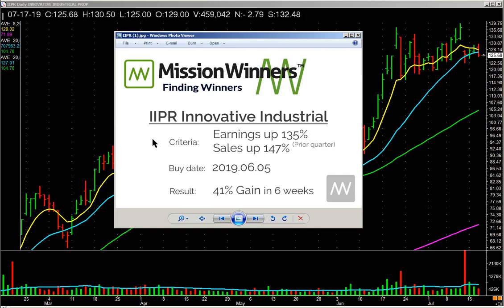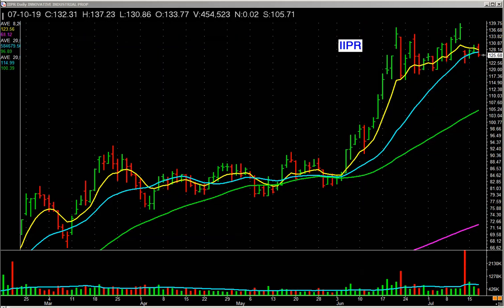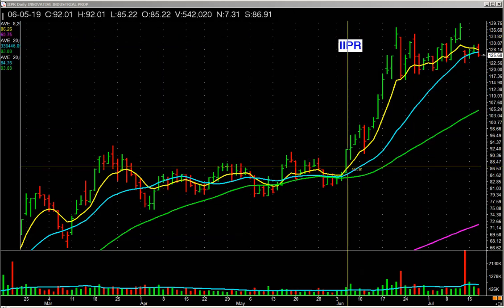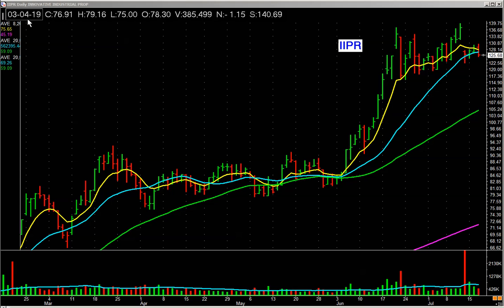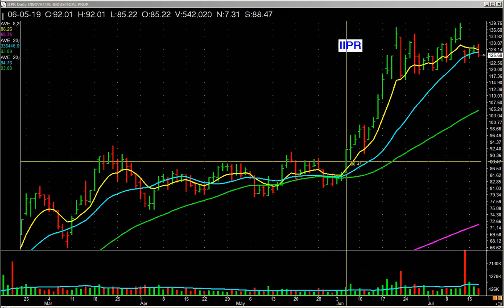Our research has found that stocks that have great earnings and or great sales make good moves. Before this stock broke out, these were the earnings in the prior quarter. We bought this right here, 41% gain in 6 weeks. We bought this on June 5th. Right there is the day we bought. You can see it if you look up here, 6.5.